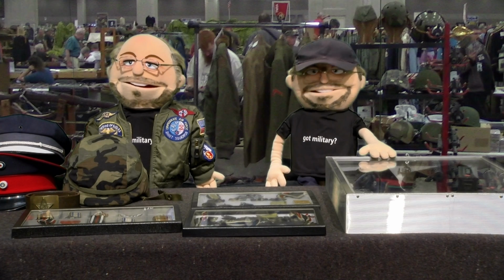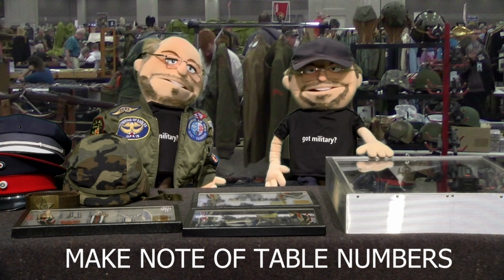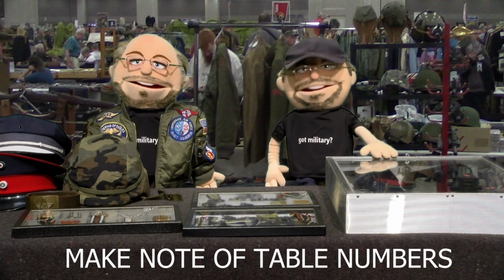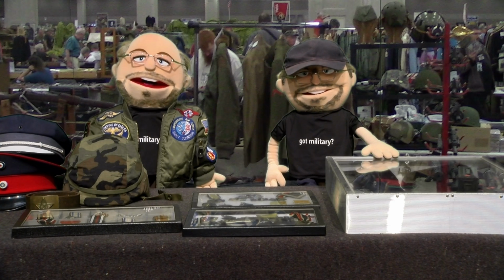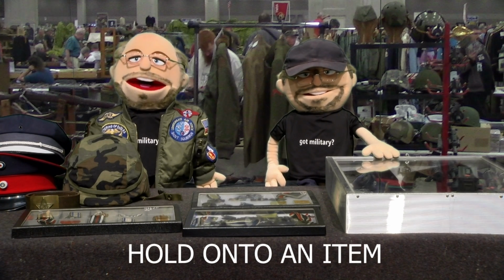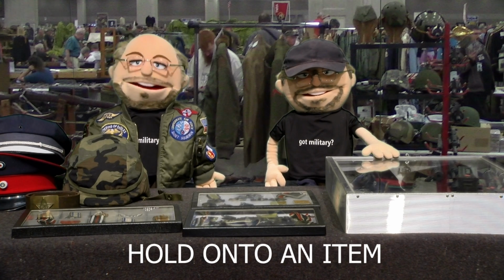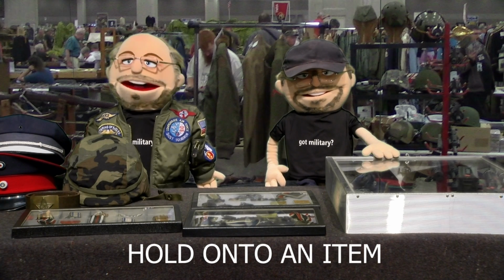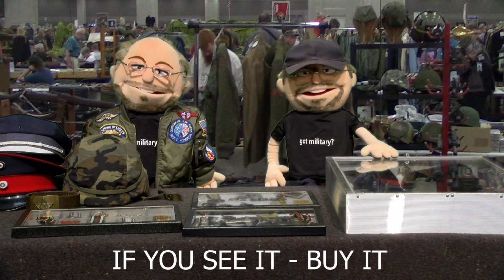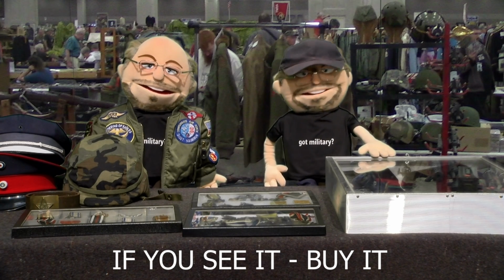At big shows, to help find things later, write down the aisle and table numbers, as things you may use as reference points may change as they sell. This also is helpful if you're trying to tell someone else where that something is. Yeah, that's very important. If you see something, hold on to it until you decide. If you put it back down on the table, it's fair game for someone else. And if someone else asks to see it, don't hand it to them. In some countries, this is viewed as you passing on the item, and they could buy it. If you see something and the price is right, and you are comfortable with the return policy, buy it. Can't state this enough. It is crazy how fast some things sell with decent prices.